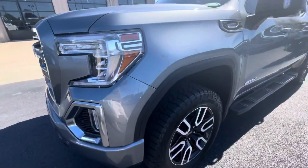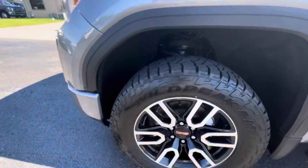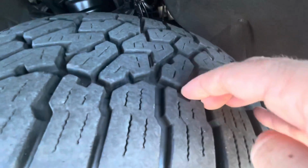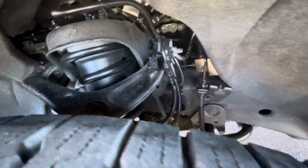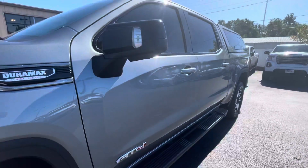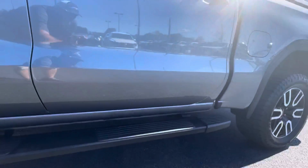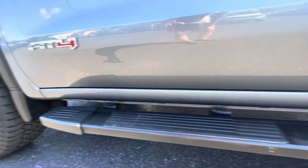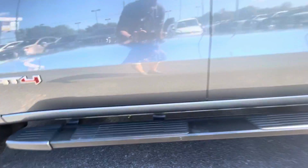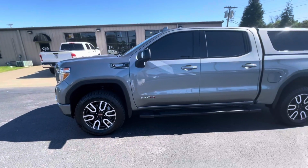Moving to the driver's side. Very, very clean. Wild Peak all-terrain tires right there. Excellent condition. See a little pin underneath as well. Show you everything that I see. And very clean down the driver's side. Don't see any door dings, scratches, anything along the doors, rocker panels, running boards. In great shape as well for you here. Back up and get you, again, a look at the stance here on the driver's side.